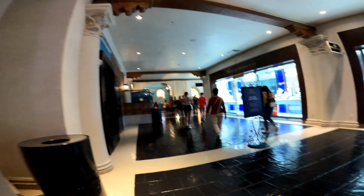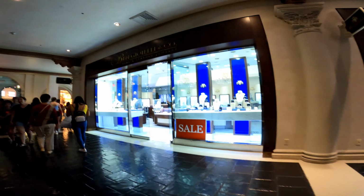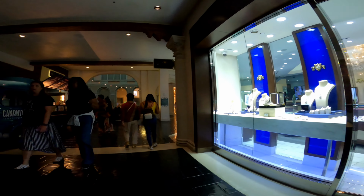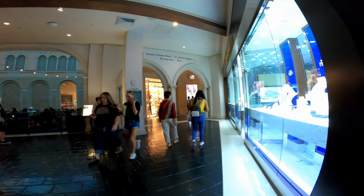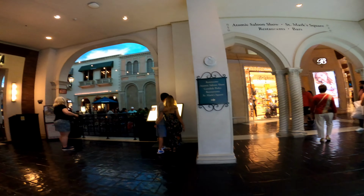The address to this place is 3355 South Las Vegas Boulevard. So pretty sweet. And you could find their website at Venetian.com. And here shortly, you're going to see some gondolas. The areas where they have gondolas.